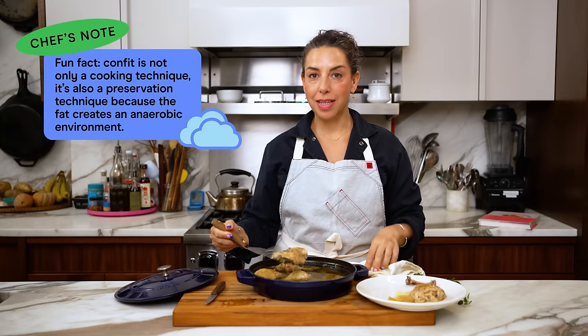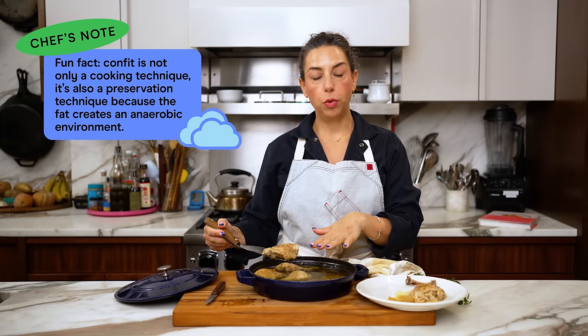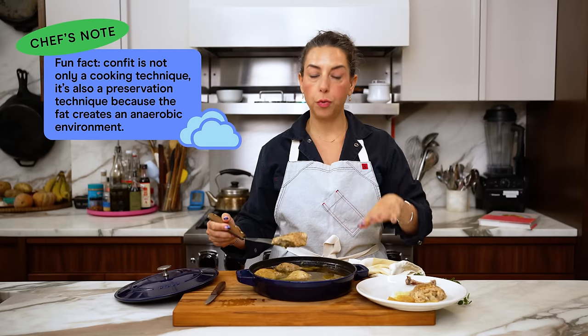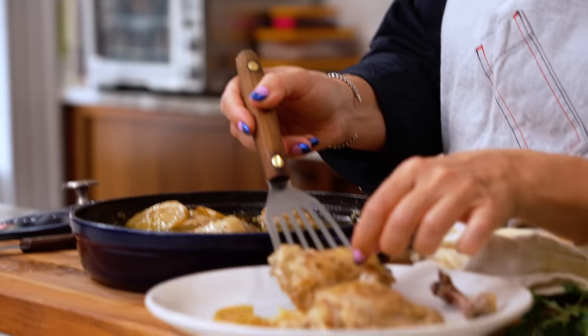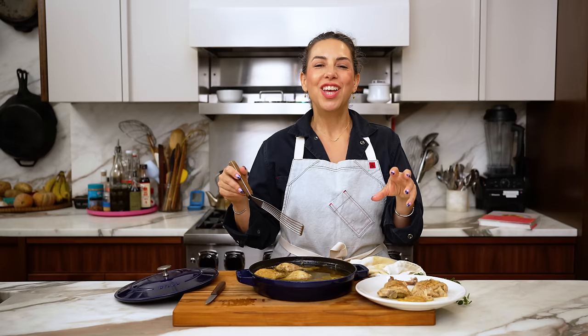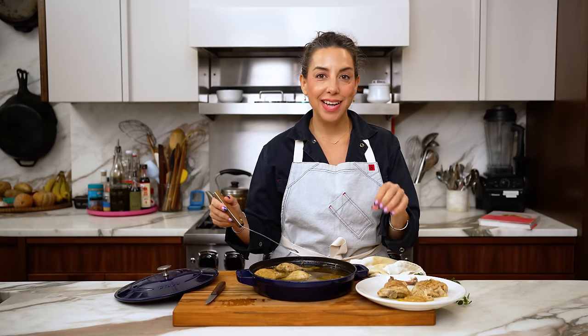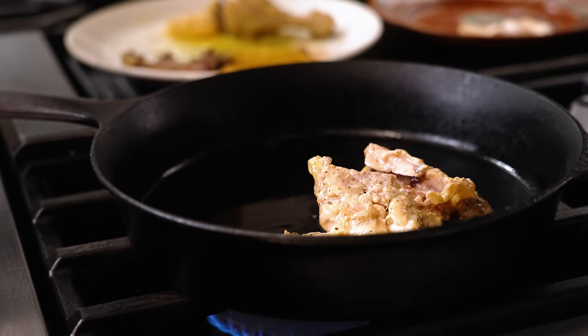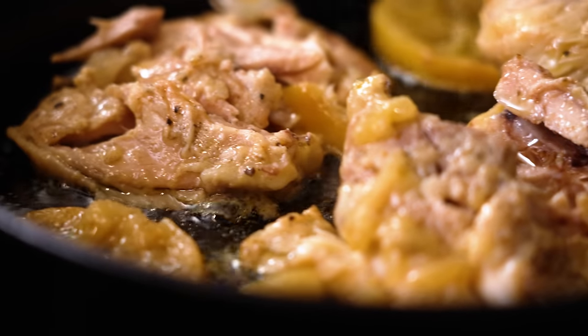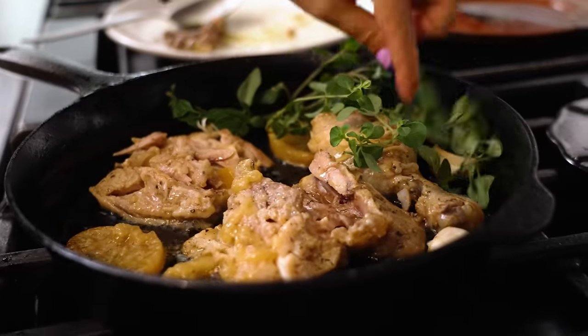If you weren't going to eat the lemon chicken today, let it cool down in the fat and then pack it into something covered with the cooled fat and put it into the fridge. And then when you want to eat it, you'll scrape the fat to the side. You'll go for a little archaeological dig and you'll take out as much chicken and lemon as you want. And then you can use that to make chicken salad without even heating it, or you can crisp up the skin, which is what I'm gonna do.